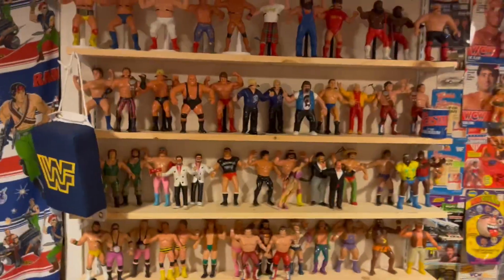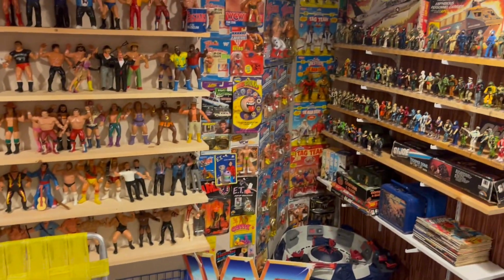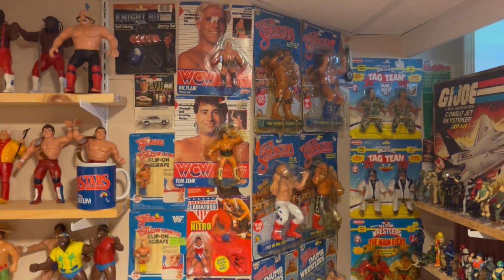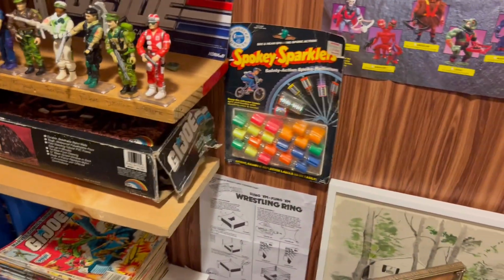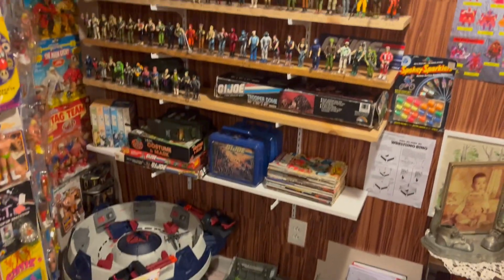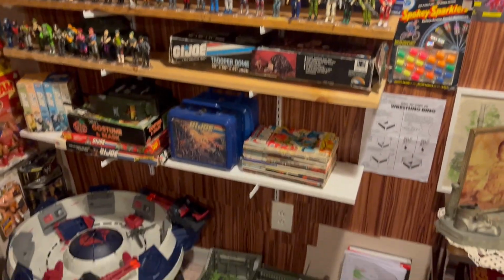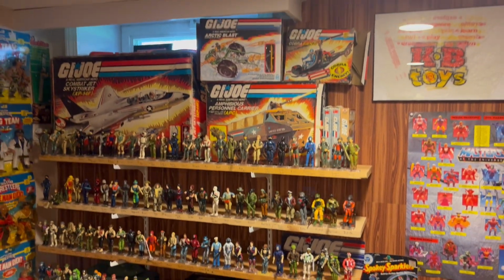The famous wall, the famous backdrop of many of the shows, the LJN wall, and I had so much wall space, I just put up everything carded that I had. Everything carded that I had is all there, crammed in. And then it even started to leak over here with my spooky sparklers. G.I. Joe section, love it. We're halfway through 1986 with figures, so once we get going again, we got plenty of room to modify some shelves and get stuff up there.